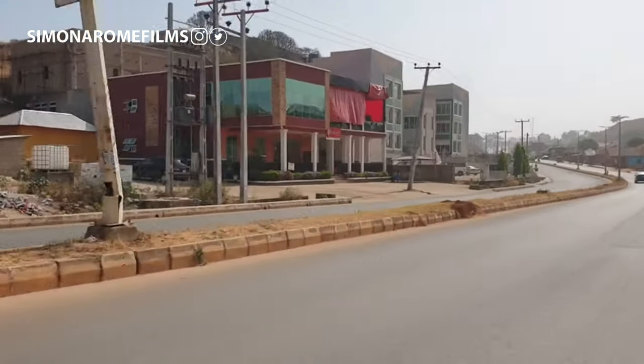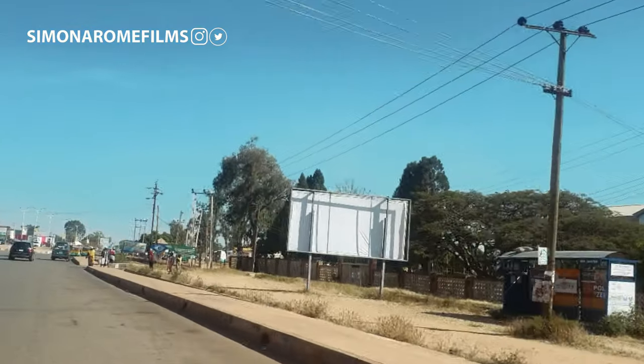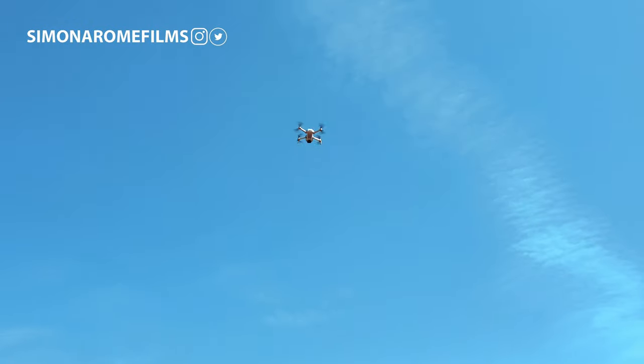We went to this place as early as possible to catch an amazing view of the sunrise. We spent 20 minutes driving from Old Airport to this place.